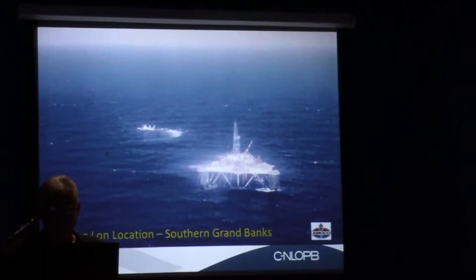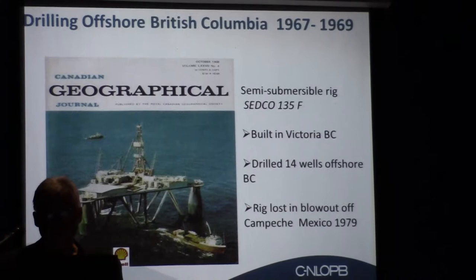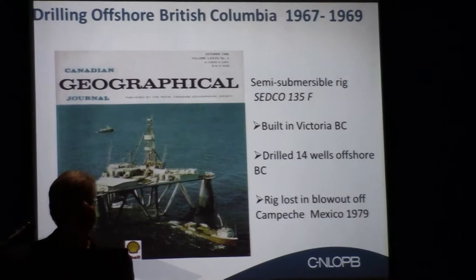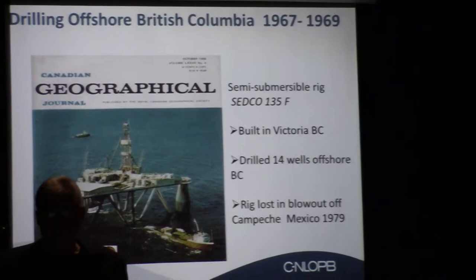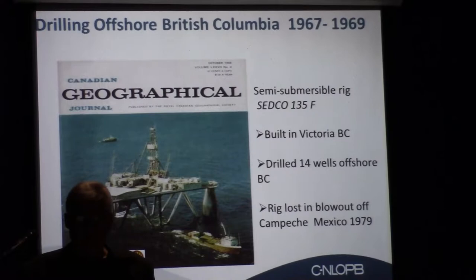Now, this is not a big surprise. In the late 60s, a similar looking rig, this one called the F, drilled 14 wells offshore in British Columbia. Nothing was discovered, and the rig went to work worldwide. Unfortunately, it was lost on Campeche, Mexico in 1979. But it did appear in the Canadian Geographical Journal at the time.